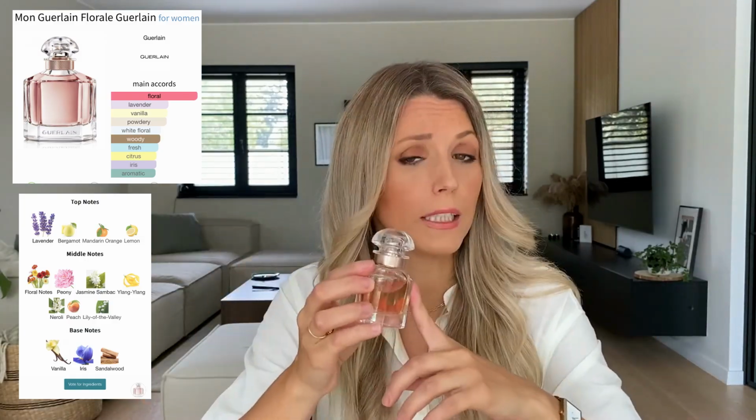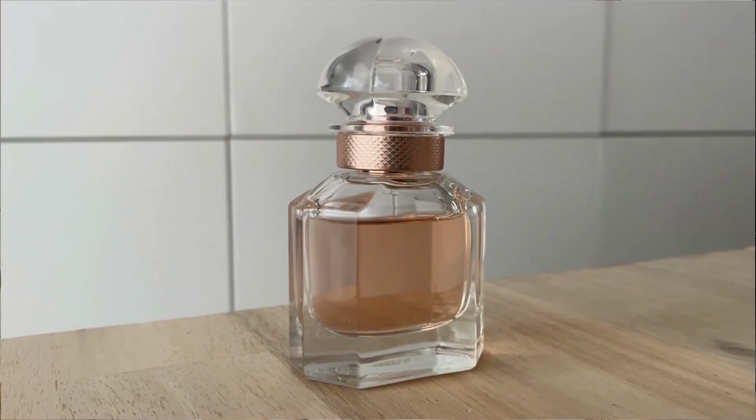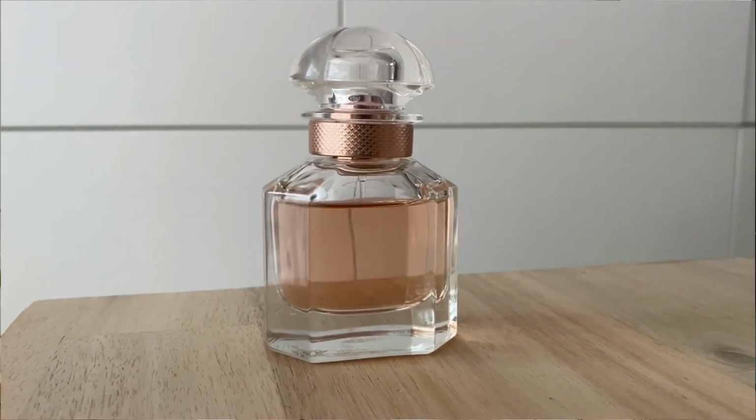And as the name suggests, this has a lot more floral notes. One of the notes listed is actually called floral notes, which is a little bit weird because, you know, what florals? But they also list neroli, ylang ylang, lily of the valley, and peony. But there are also some fruity notes, which make this one, in my opinion, more suitable for spring.